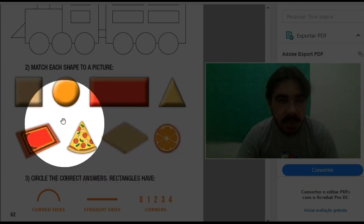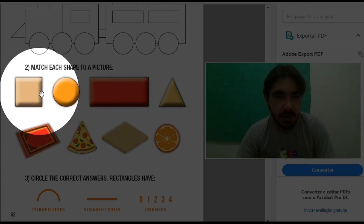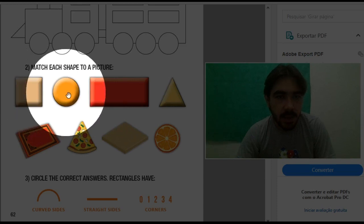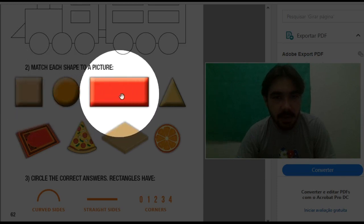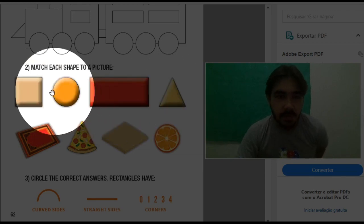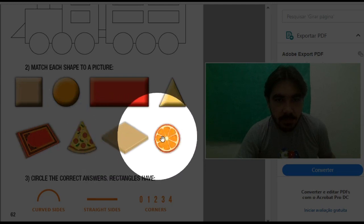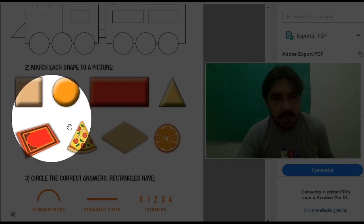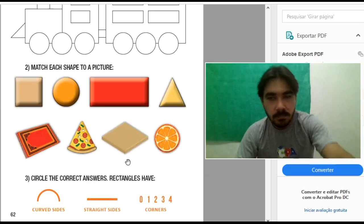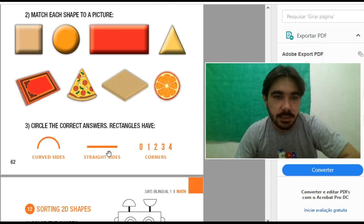Então vocês vão ligar, fazer uma linha, né? Vocês vão ligar a forma que vocês têm aqui em cima. Olha, we have a square, we have a circle, we have a rectangle, and we have a triangle. E o que a gente tem que fazer? A gente vai relacionar. Então vocês vão olhar nas figuras de baixo e encontrar onde tem essas formas aqui de cima e fazer uma linha ligando elas. Understood? Third question, terceira questão.